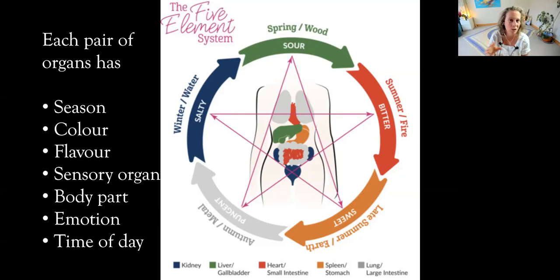You know, I've just been teaching the 5 animals, the 5 animal frolics. So it also comes with an animal for the season. And at the moment, we are in the season of late summer. So I thought I'd give a kind of overview of the 5 element system of late summer, what to eat, how to treat the body, and how to move in late summer.